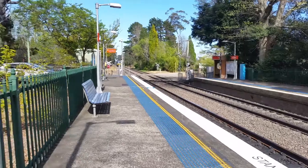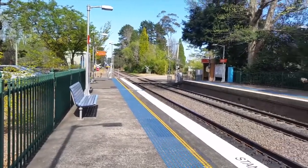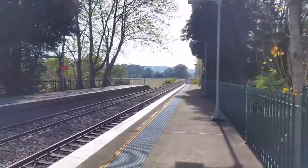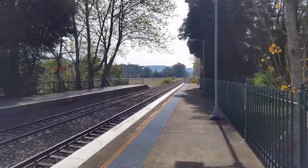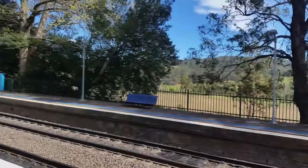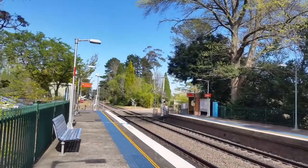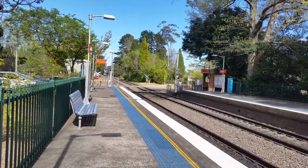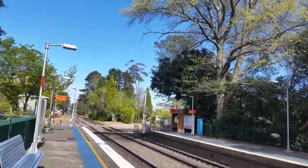So here's a look at the small but peaceful Burradoo train station. Facing Sydney and facing towards Mossvale. It appears we may have something approaching.